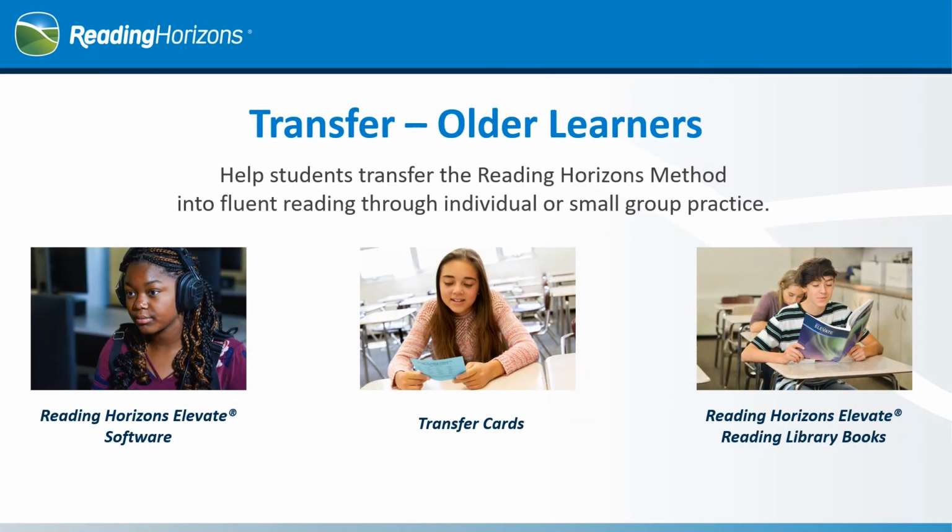The software provides students opportunities to transfer their skills to reading after they have received instruction and practice within the lessons. Students transfer their skills by reading controlled passages at the end of the lessons, through the vocabulary portal by building their vocabulary through activities, and by reading expository passages in the library portal.